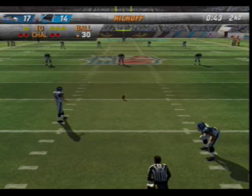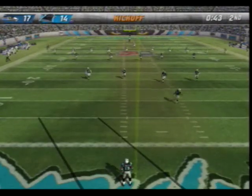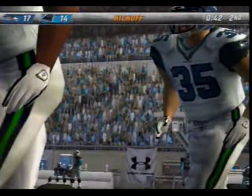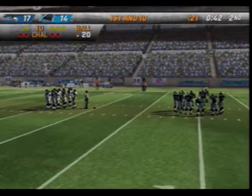Just about ready to kick this one away. Number 19. Booming kick downfield. This one is taken by number 19. The passing game is really working for them. We saw that on their last possession as they worked their way down the field for a touchdown. And let's see if they can do it again here.